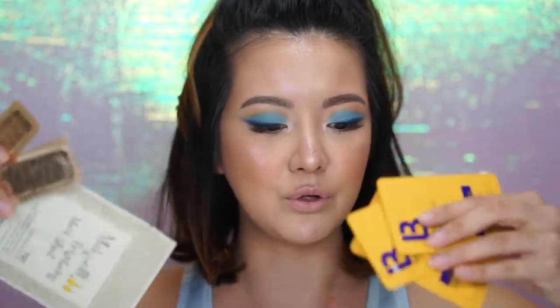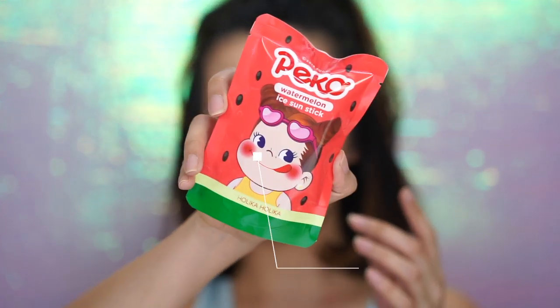Okay, this next package I honestly purely got because it was so cute. So when you shop in Korea, basically they give you a lot of samples. Every time you buy just the one thing, they give you like a bunch of masks, a bunch of moisturizers, basically a lot of samples. What I got from the brand actually was this right here. Oh my gosh, guys, this is so cute. This is a watermelon ice sunstick. So this is a collaboration with Pecco. I actually have no idea who Pecco is, but Korean brands do a lot of collaborations with a lot of anime and I don't even know what they're called, so I'm probably not the best person to be talking about this. I only got it because it's so cute.